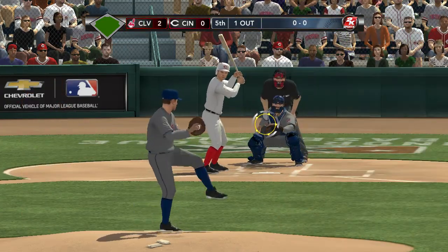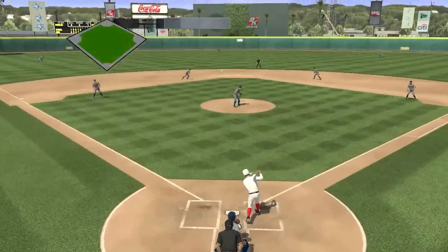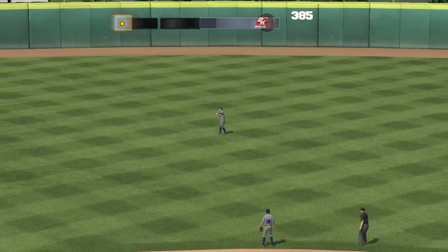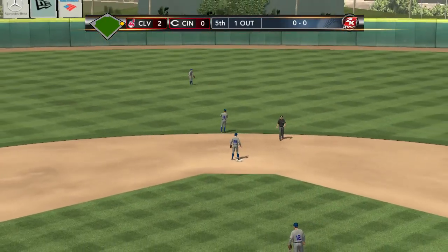Here's the first pitch. Lined up the middle. That gets down. That'll put him on. The tying run up. And absolutely right. Where would the Reds be without him?